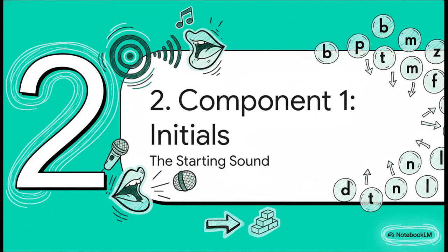So, now that we have our formula, let's take a closer look at that first variable. This brings us to section 2, where we'll focus on component 1, the initials. This is the first half of our equation. It's the consonant sound that really kicks off the vast majority of syllables you'll ever say.